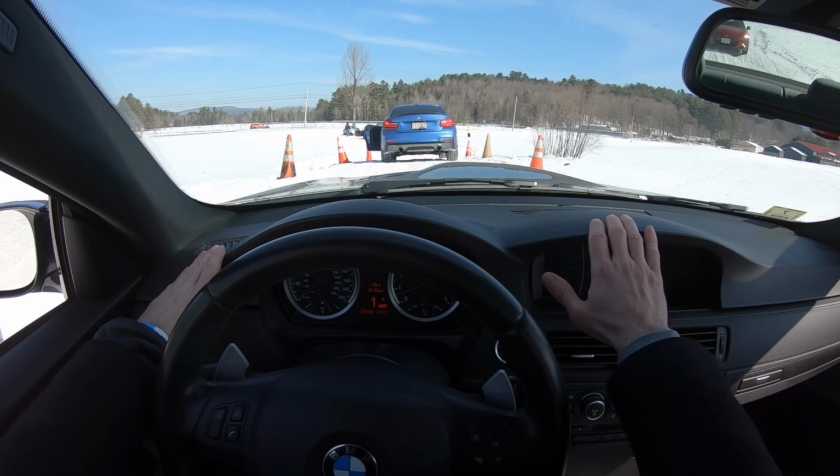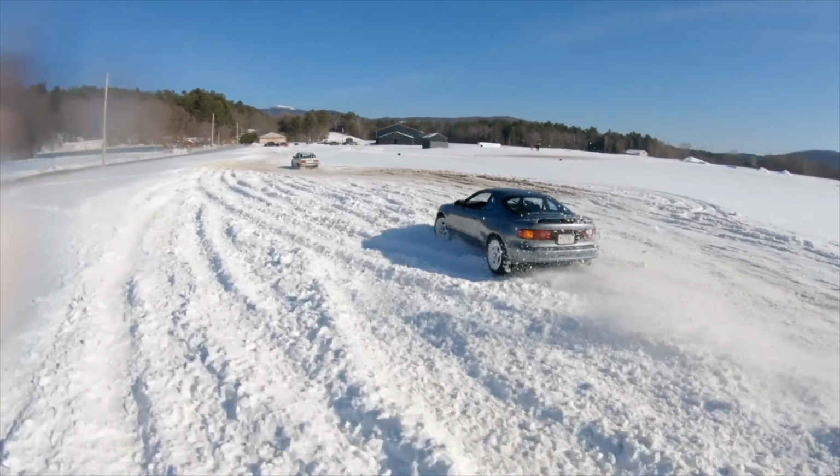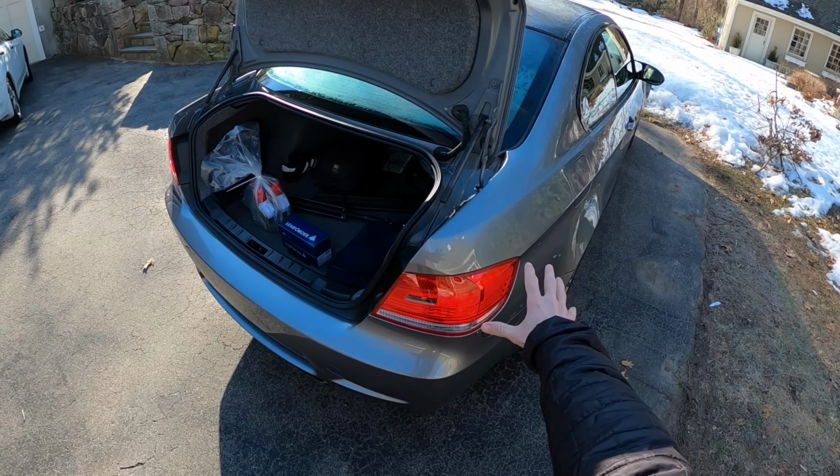Sorry, car. I'm so sorry, car. Yeah, I did a snow cross a year ago that was very abusive, and ever since then, it feels like there's been a clunk in the right rear.